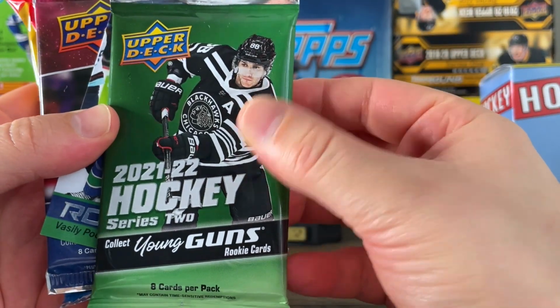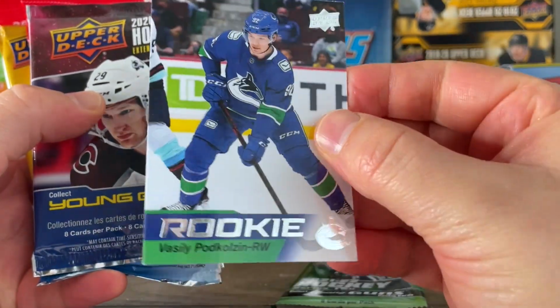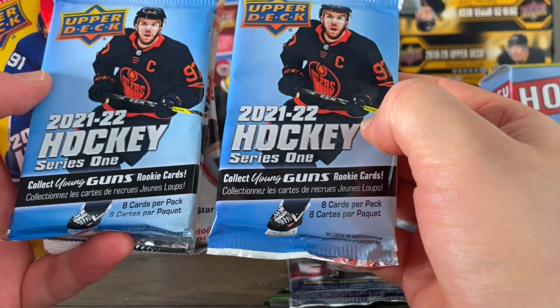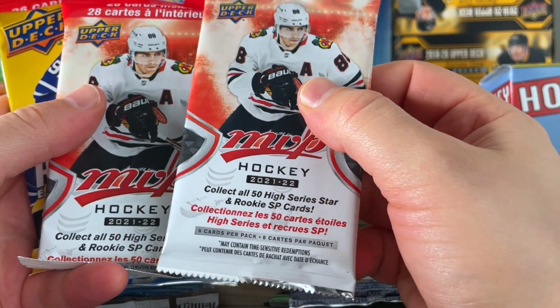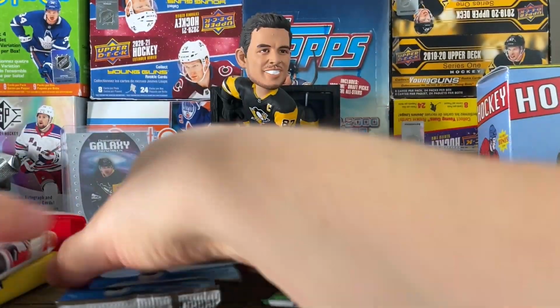We have 21-22 Series 2. We have a random Vasily Podkolzin card in here from the rookie box set. 21-22 extended. 21-22 Series 1. We got 2 packs of those. A lot of these look like retail packs. Another one of those. 21-22 MVP. And then we got 2 fat packs here. Not actually that bad. Looks like they're all sealed. Nothing looks resealed, so that's good.